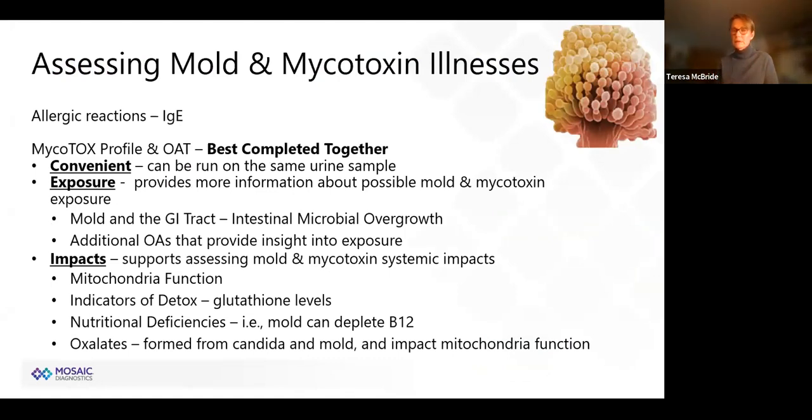So with the time that we have left, which isn't much, I'm going to fly through these slides. Again, you'll get the slides, but I'd like to touch on assessing mold and mycotoxin illness by utilizing not only the mycotoxin profile, which we've been talking about, but also looking at organic acid, so our OAT test. They really are best completed together if you're working with a patient with mycotoxin exposure.